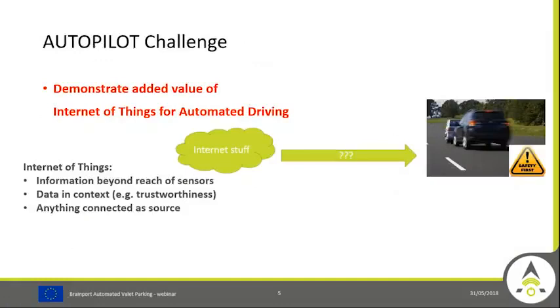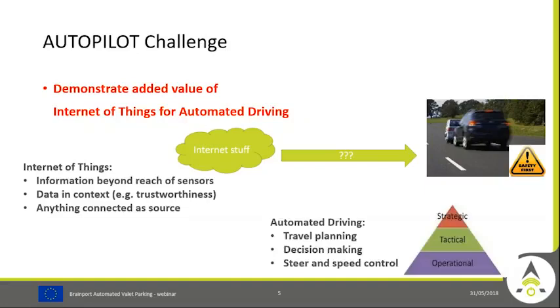With Internet of Things, we can get information which is beyond the reach of sensors. For example, we could consider the planned route on the navigation system. You cannot assess that from sensing. We also can put the data that we receive in context, indicating the level of trustworthiness, because we can only use the data if we feel secure and convinced that we can use it. And for that, we need to indicate some trustworthiness indicators. And finally, of course, Internet of Things is a great opportunity to connect anything as a source of information.